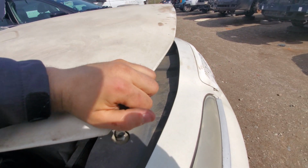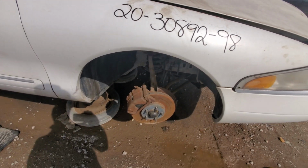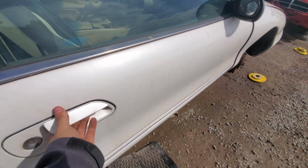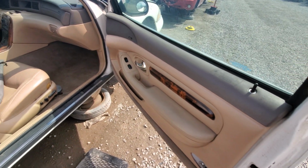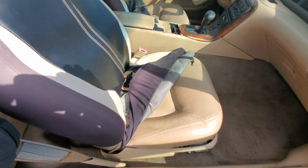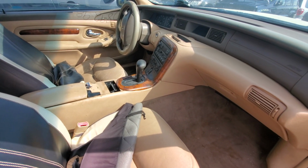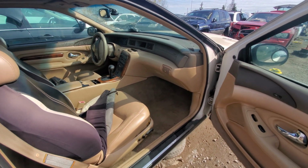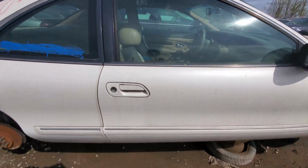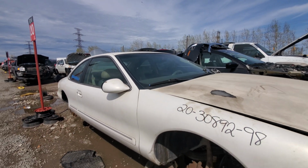We'll close up the hood again, just to make sure it doesn't blow open. But new brakes all around, it looks like, or newer. Doors sag like crazy though. But what do you expect for heavy doors, right? I'm not a fan of two-door cars myself, but this is kind of an interesting one. It's definitely not a first choice of mine, but it's definitely not a last choice. Power sunroof. Got all the options.